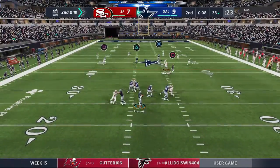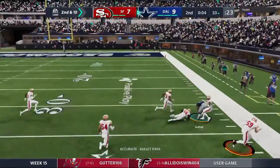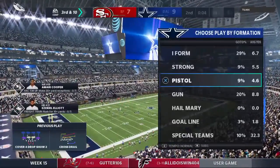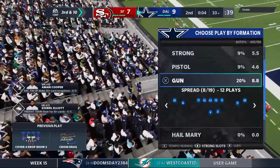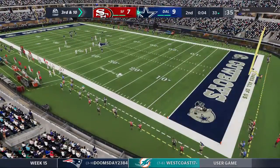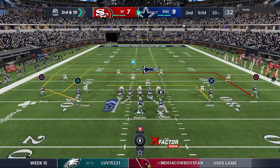From the shotgun, it's Prescott. Gonna take a shot for Gallup. And that will be incomplete. 4 ticks left here on the clock. And with just 4 seconds left in this first half, a timeout called. And 10. So back-to-back incompletions, and that has them staring at a 3rd and 10.